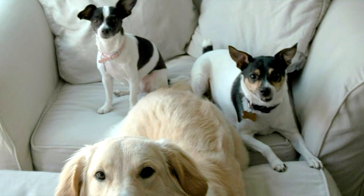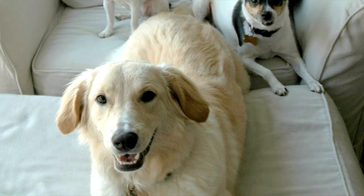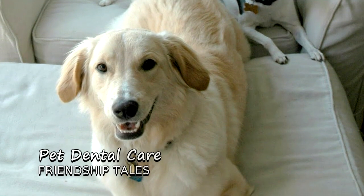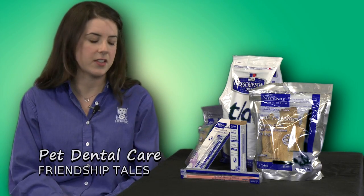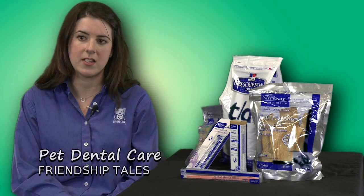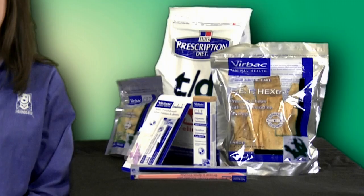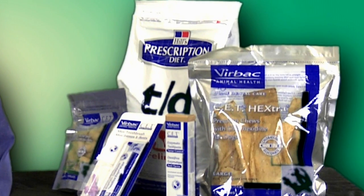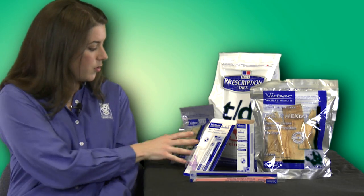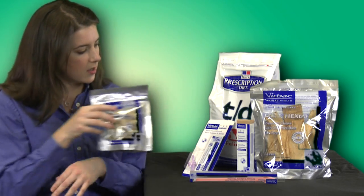So what you can do after your pet's teeth are shiny and clean is to use products to help prevent tartar buildup. What we have here is a diet called T/D. It's made by Hill's Prescription Diet, and the kibbles are supposed to act like little sponges that wrap around your pet's teeth and help break down the tartar. And actually they really do work. You can feed this exclusively as a diet, or what I do with my pets is I give them as treats. Other things you can use are CET chews for both cats and dogs.